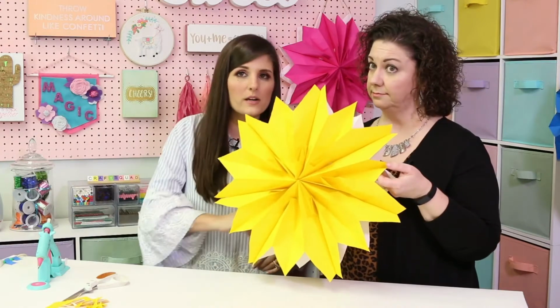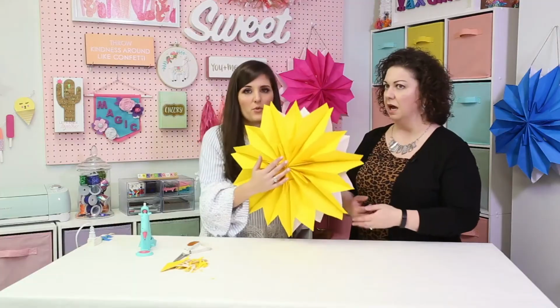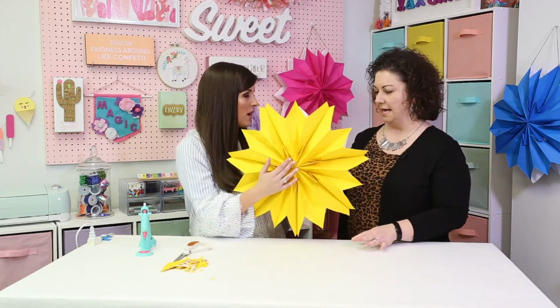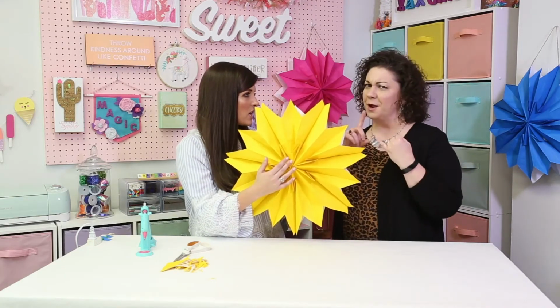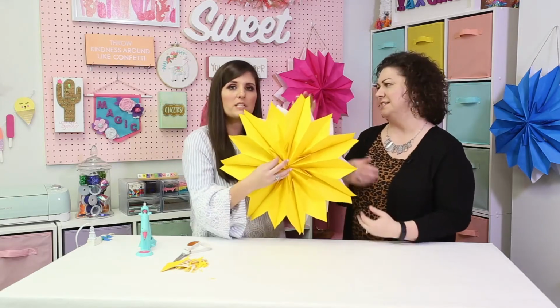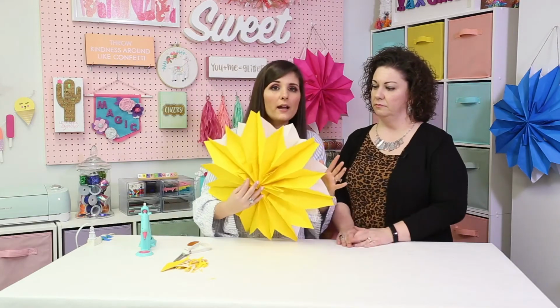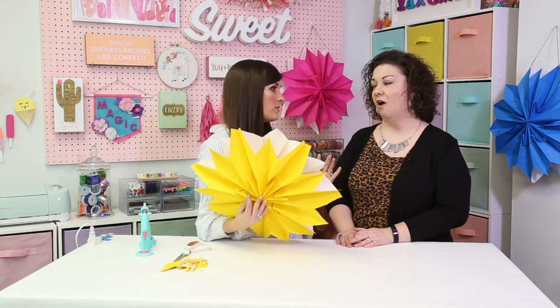You have just made a really cute craft. You could knock these out for a party. You saw how long that took. You could do all these in fun primary colors for a kids party or baby shower, wedding, bridal showers. You can even decorate a kid's room with these. With all we did, she just glued some twine so that you could hang it up. Easy peasy.